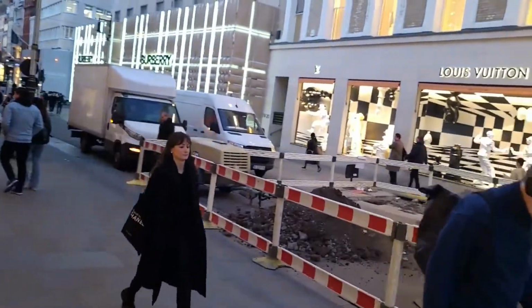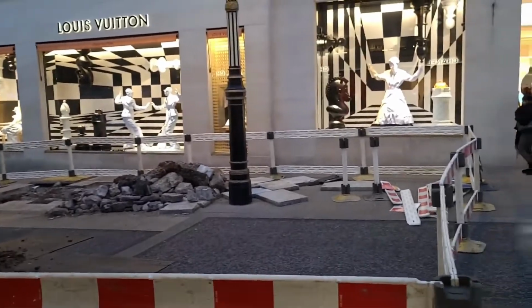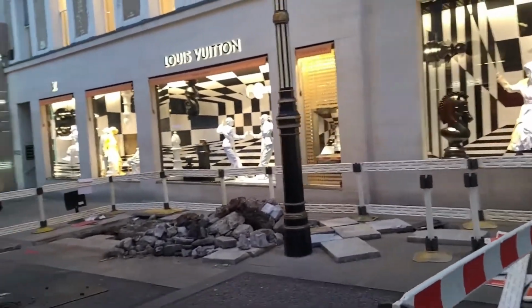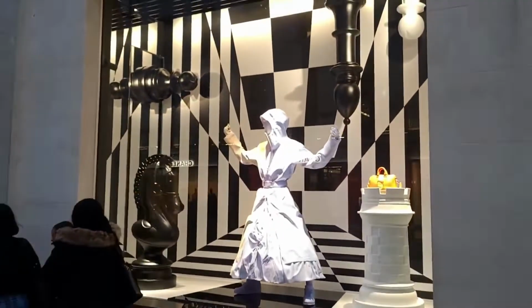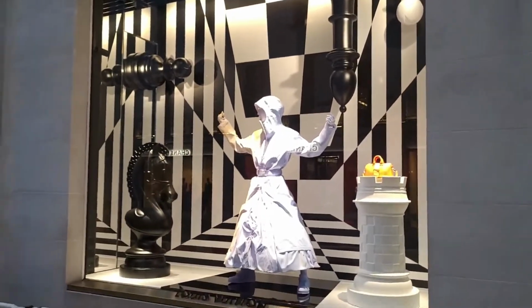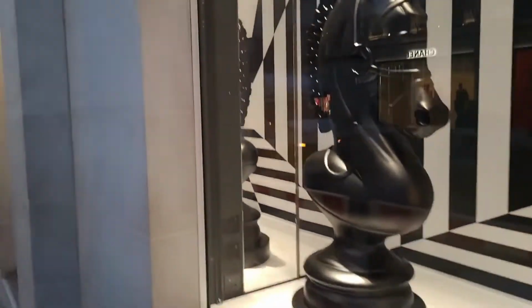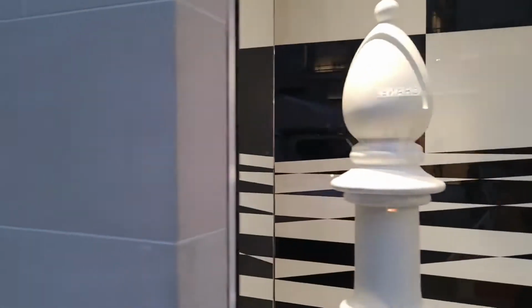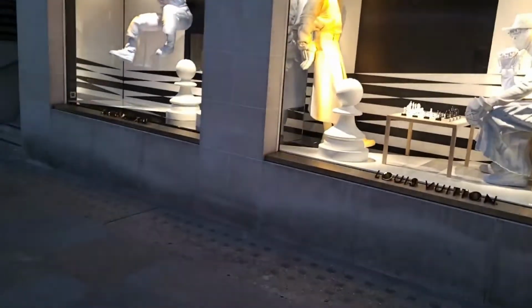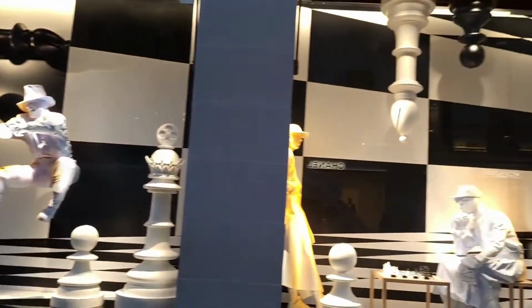We're going to keep diving backwards and forwards to Louis Vuitton, which, unfortunate for Louis Vuitton, they've got a whacking great hole outside, hence why the road is closed. They've obviously got a chess theme. Let's go and have a look at the other window. Definitely with the chess theme, but there are some pieces. So this is all Louis Vuitton.